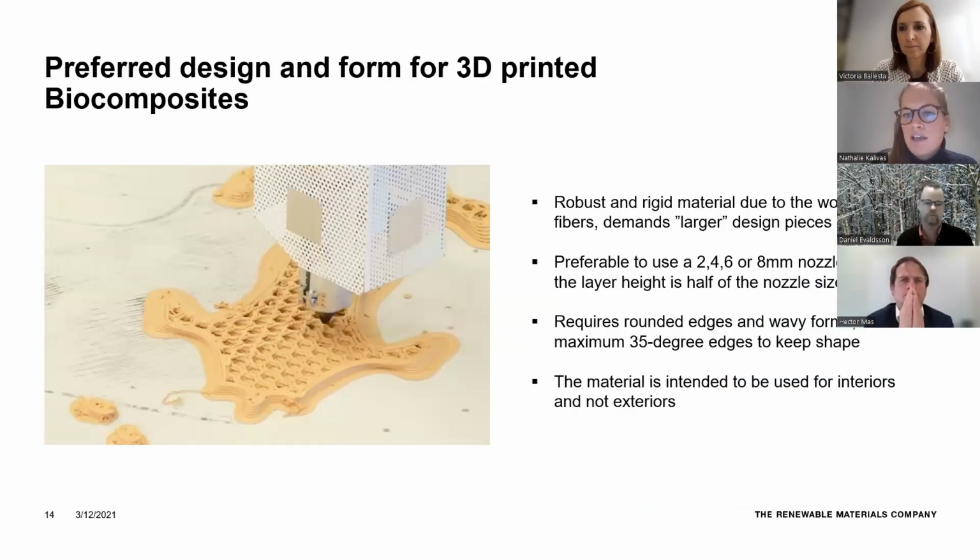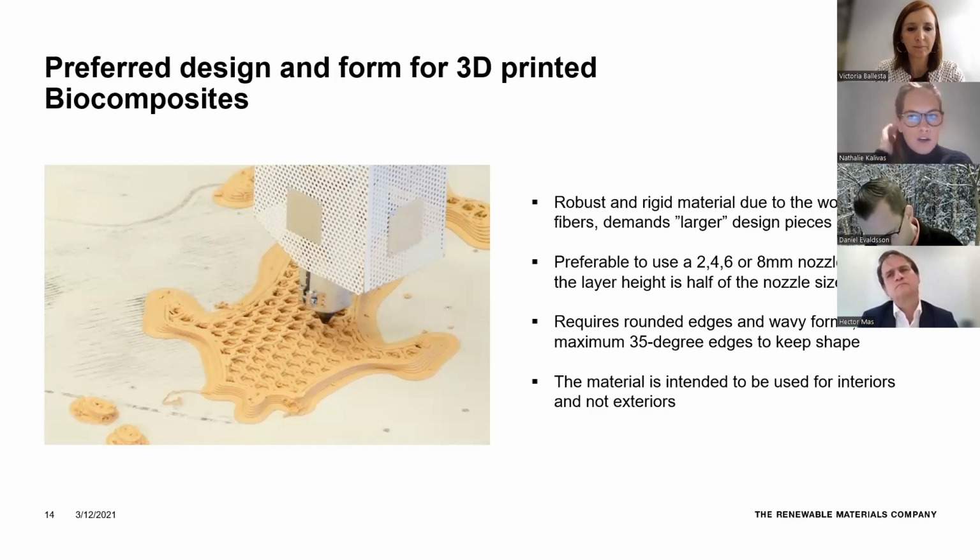It's a robust material, and it's usually used for 2, 4, 6, 8 millimeter nozzles. Thinking also that due to the wood fibers, the material moves quite slowly when printing. That's why we always recommend soft shapes and not hard angles. And at this point, the material is recommended to be used for interiors and not exteriors. We are undertaking some UV tests and UV developments with this type of product, but when people ask for exterior products with large scale pieces, they think, can we put a chair outside? Yes, you can for a while, but I wouldn't recommend it. The fibers will expand, and the product will look messy in the end.